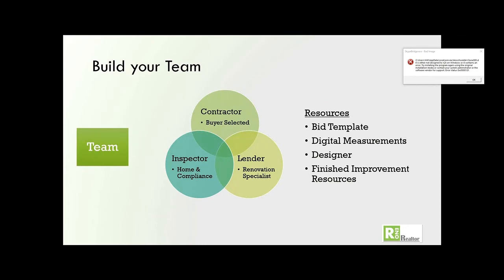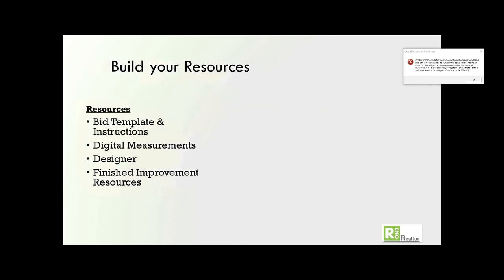Talking about building your team, you have myself as an inspector and HUD consultant that can take care of your home inspection and compliance needs. You obviously need to be working with a lender, going through pre-approval, one that really does understand the renovation loan process. I have a whole network of lenders that I work with, both direct and independent, geographically all over the country, that would be excited to work with you. And then we need to get the contractor on board. As soon as a decision is made to start going down this path, my recommendation is to start tasking your buyer to find a contractor that they want to work with, and get that established before you ever think about making an offer on the property.